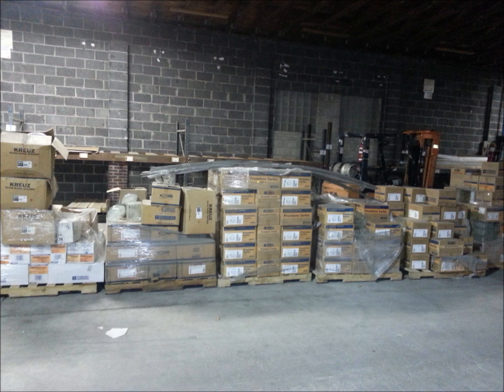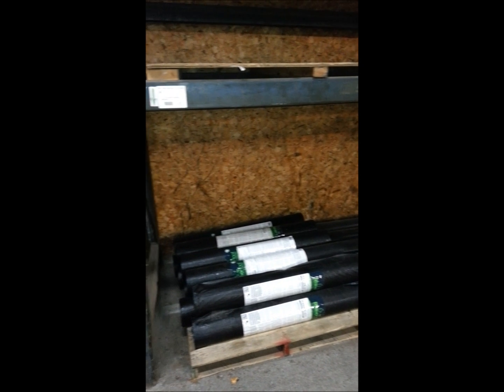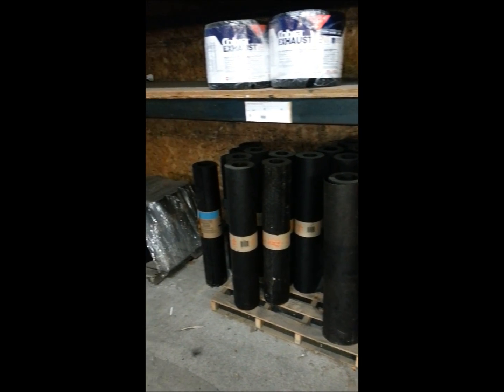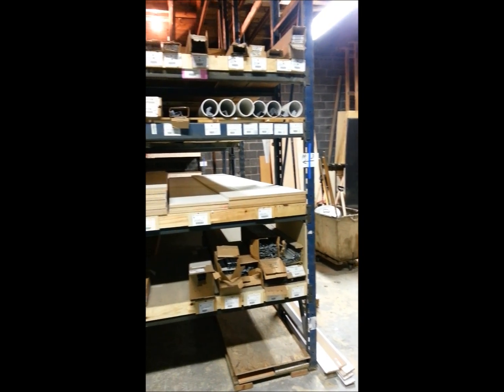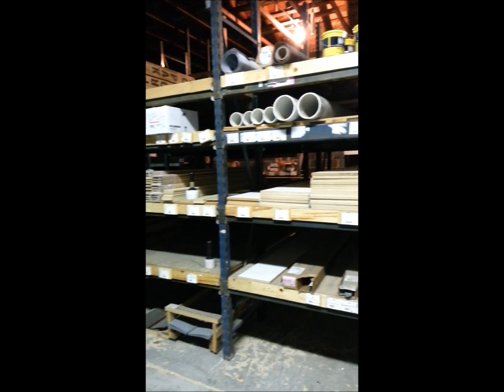Again, we brought all the stuff back that we sold, so you can see what's left over. Here's some glass block that we think is about 20 years old. They never got rid of it. Here's various types of felt and roofing and synthetic felt and what have you. And again, the brands that we sold, we brought back or sent back to the supplier.